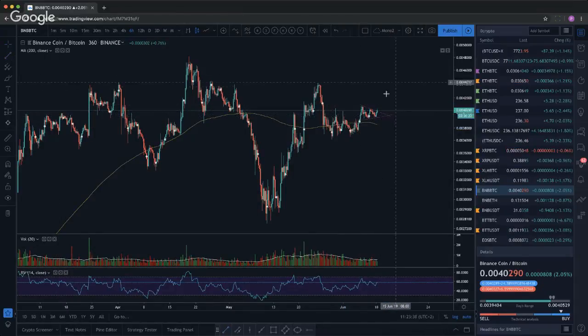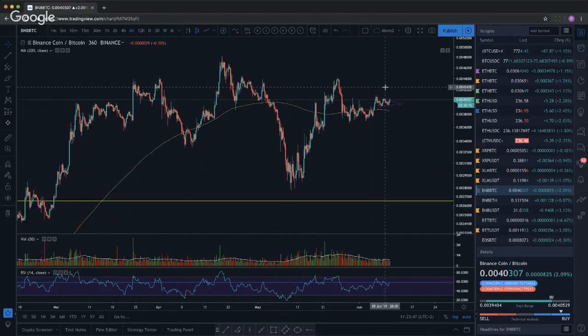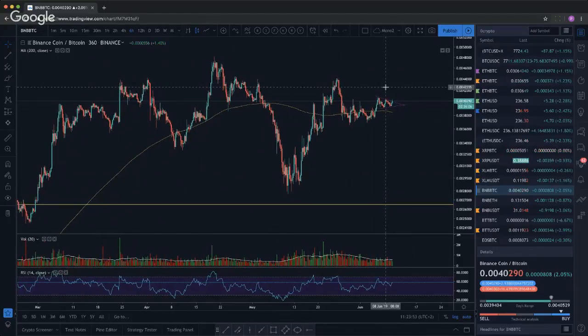So you can expect BNB to come back and retest these levels right there. There was some FUD on BNB as well over the weekend when they had a maintenance out of the blue on Saturday night, I think, or Friday night. Saturday night. No, it was Friday night.